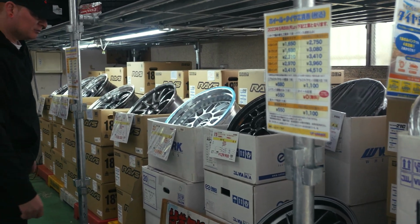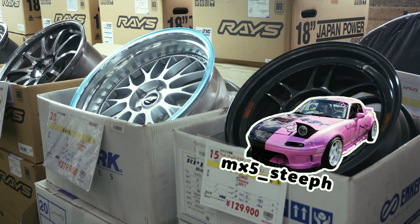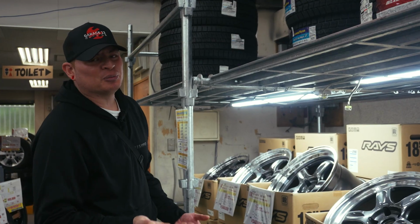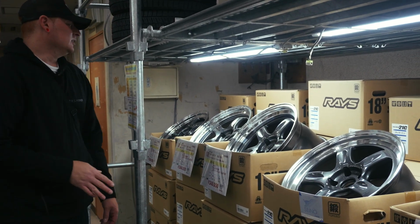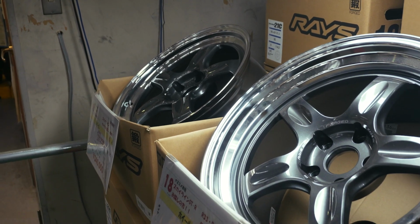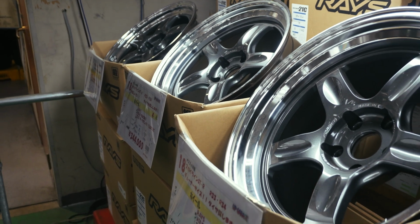Some RPF ones, 15-inch. These would be great for like a Miata or something. 4x100. We haven't really put it on the channel, but we have an SC300 at home that has the old school Volk GTCs. And these are like the newer school ones, which I gotta admit, they do look a lot better than the old ones. $2,400 for a set of 4.